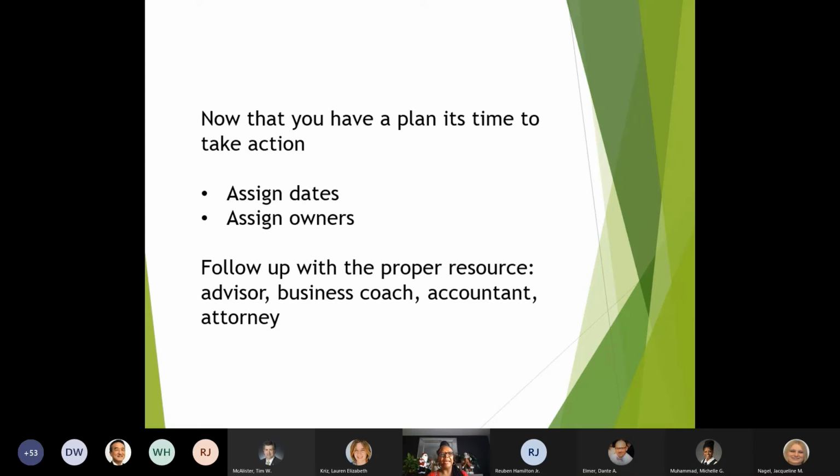Now you have a plan. It's time to take action based upon what you have and who you need to help you. Assign dates to your plan, assign some owners, and then follow up with the proper resource, with an advisor, a business coach, if you need an accountant or an attorney. Follow with the proper resources to make sure that you're continuing to grow your business and that you're being successful and viable.